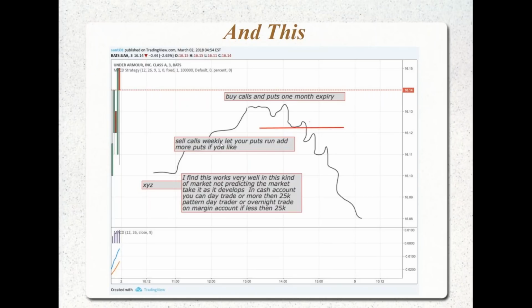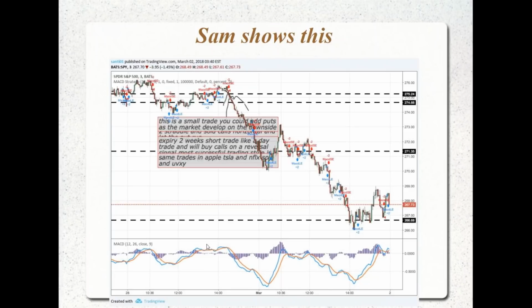So he sold the call and is long the puts. He says sell the call and let the puts run, add more puts if you like, and buy calls and puts 1 month to expiry, and then of course you'd manage it at this trigger. So I don't have all of that type of statistics of what he's doing. He's just kind of showing the graphs of what he's looking for, what kind of pattern he wants. And of course you can see here he's basing his ideas on the -2 and +2 MACD levels of buying in or shorting calls and so forth.